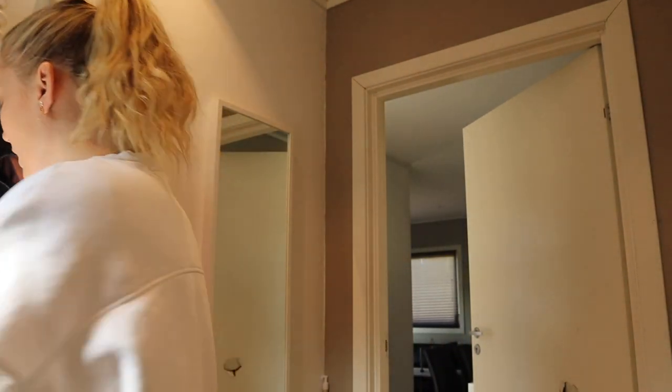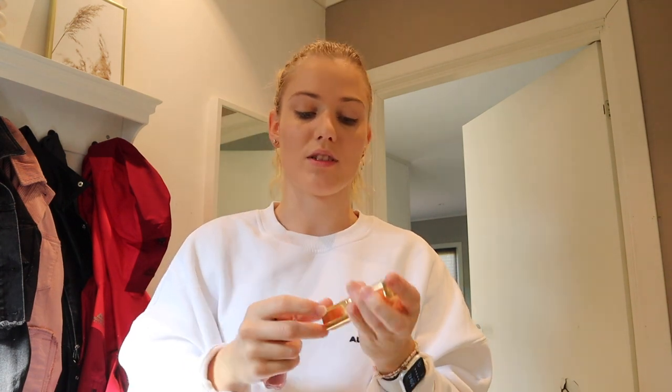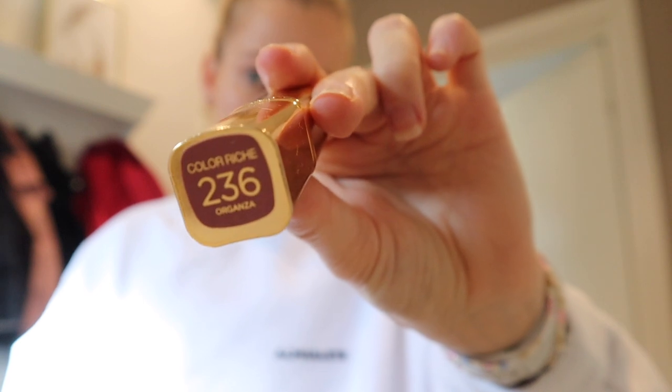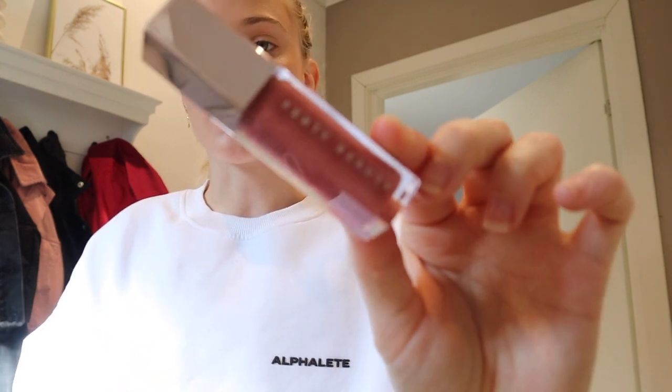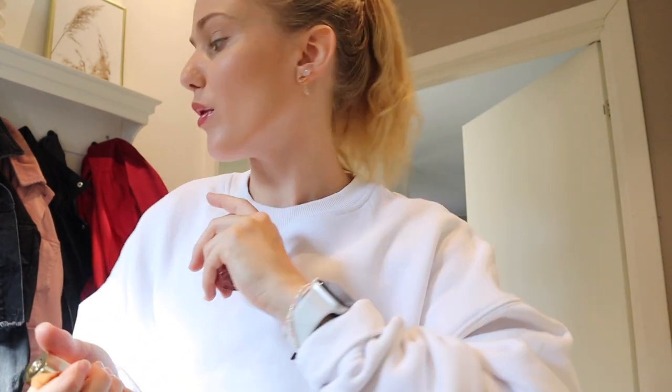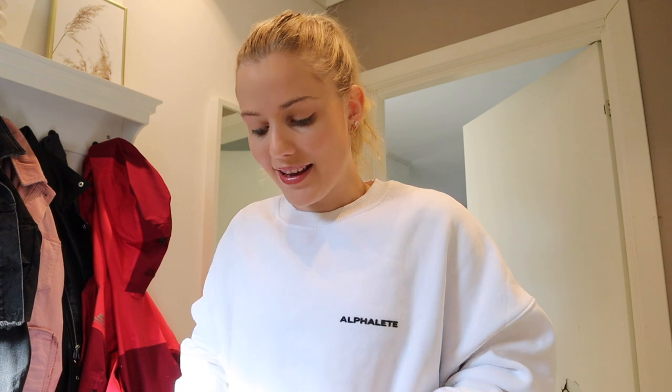Okay, I'm about to go out the door, so I'm gonna show you what lip products I'm using. So I'm using this, I don't even know what it's called, but it's from L'Oréal Paris, and it is in the color Rich Organza. I'm not sure, but can you see it? It's this color. I'm using this. And on top of that, I use this Fenty Beauty lip gloss in the color Fuzzy. So yeah, that is the lip combo that I use most days. I don't vary a lot on my products. I stick to the same thing because that works for me and I'm not good at makeup, so I just go for the same thing.